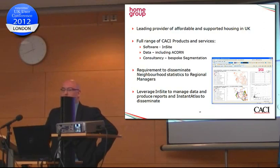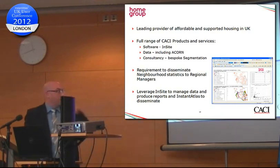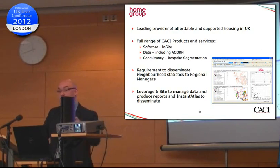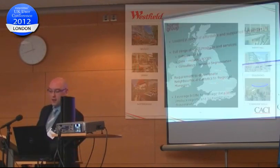And their requirement around InstantAtlas was that they have these monthly reports that they disseminate out to their regional managers. They wanted to streamline and save cost in relation to dissemination of that information. So we implemented an InstantAtlas solution, which you can see a screen grab from on the bottom right-hand corner here. They essentially use two tools. One is Insight to manage the data that they collect on housing schemes, and then they produce reports and InstantAtlas output to disseminate that information.